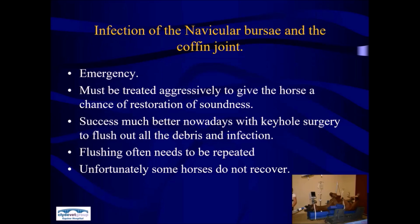Infection deeper than this area, into the navicular bursa and or the coffin joint, unfortunately has a much poorer prognosis. These are generally nail penetrations in that middle third region of the frog. They must be treated aggressively to give the horse a chance to remain sound. The success these days, thankfully, is so much better with keyhole surgery, because we can get into the affected joint and flush out all the debris, the damaged tissue, the infection, the bacteria, and allow a normal environment for antibiotics to treat and for drainage. Unfortunately, however, despite our advancements in this, some horses do not recover.